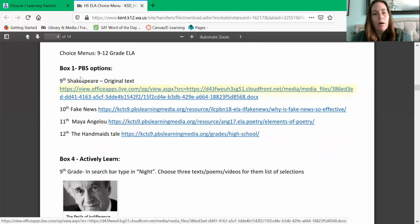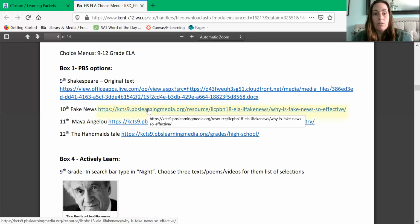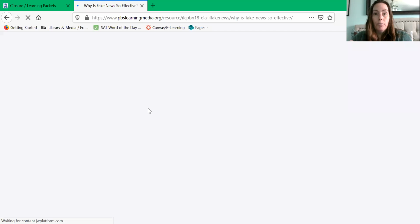So this week we're doing box 1 PBS options. We know our 9th graders are doing one on Shakespeare. 10th grade is fake news. 11th grade is a Maya Angelou poetry one, which I still think is really cool and we could definitely go do that. But we're going to do this one that they gave us about why is fake news so effective. So I'm just going to click that link. Let's hope it works.